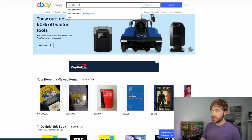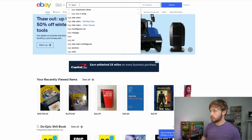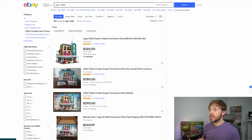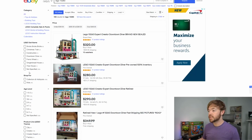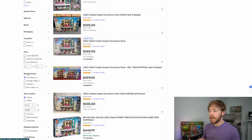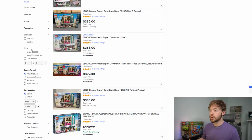So I'm going to just do Lego 10260, which is the Downtown Diner. Now we have 183 results in this search, and the next thing I've got to do is sort by recent sales. So I'm going to scroll down, and on the left side here we have a handful of different filter options. I'm going to hit the new filter first.